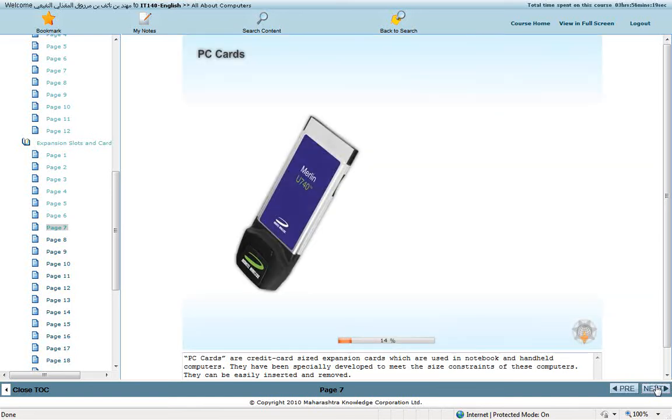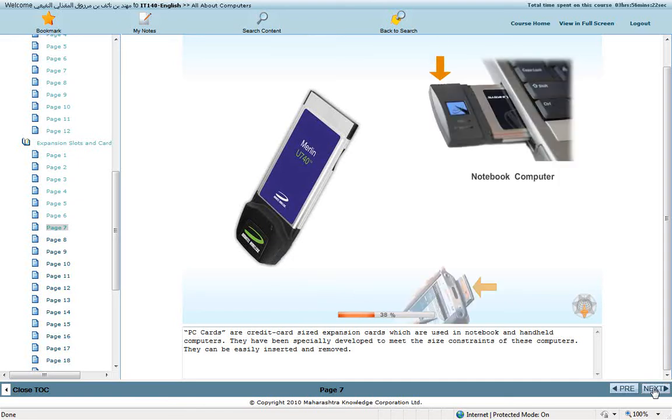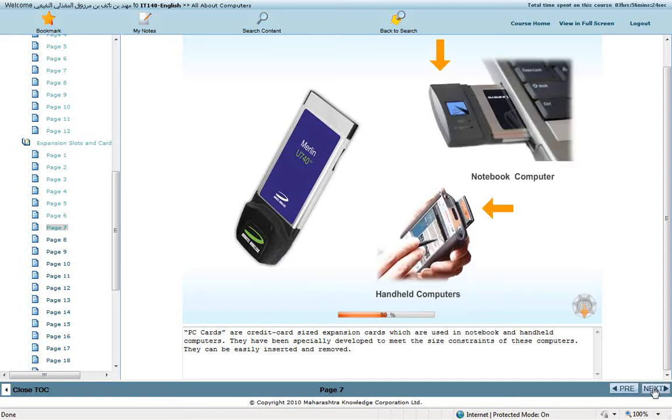PC cards are credit card-sized expansion cards which are used in notebook and handheld computers. They have been specially developed to meet the size constraints of these computers. They can be easily inserted and removed.